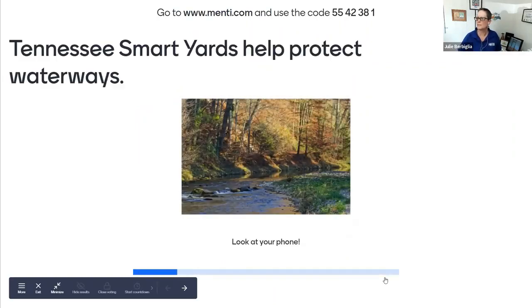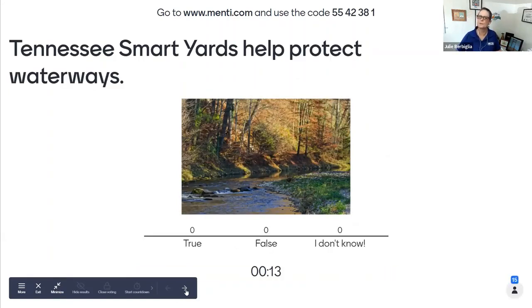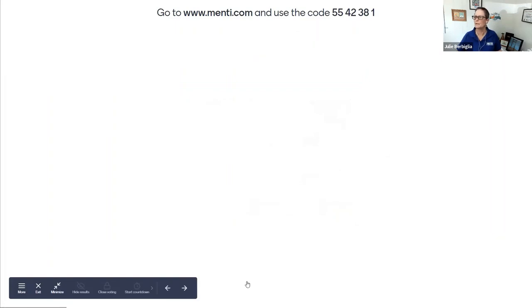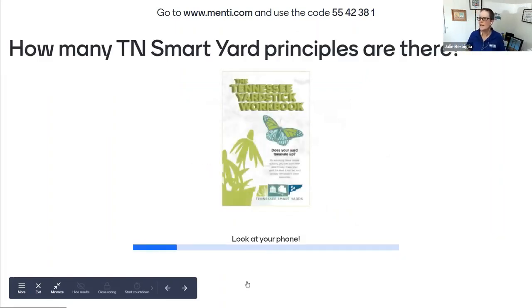We are going to be answering quickly. Look at your phone. Tennessee Smart Yards will help protect waterways. Is this true, false, or did you fall asleep and you just don't know? Go ahead, weigh in with your answer. Everybody is smart. Of course you are. Okay, next question. Remember, fast, fast, fast.